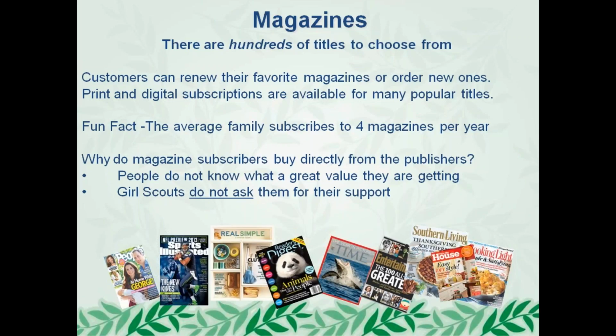Magazines are really the main part of the program here in Connecticut. Girls definitely earn more proceeds on magazines than they do on the nuts and candy sales. The proceeds themselves are 15% on each sale, but of course a magazine subscription costs a little bit more than a can of nuts or a box of candy. So magazines are still the bulk of our sale, but our nut and candy sales are definitely growing here in Connecticut.